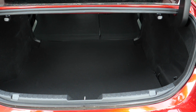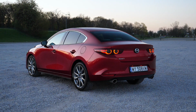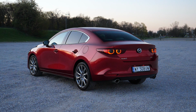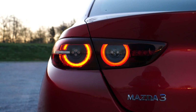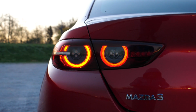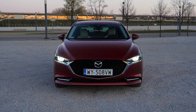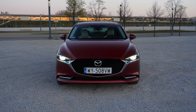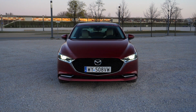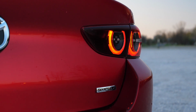Prices of Mazda 3 in Germany start at around 23,800 euro for the Skyactiv-G 122 horsepower for the hatchback. And the sedan is available only with the Skyactiv-X engine, so this test car with options would cost about 34,000 euro. In Poland, we can have a sedan or hatchback with Skyactiv-G or X, and top trim hatchbacks can also have all-wheel drive. In Poland, this test car costs about 30 grand.